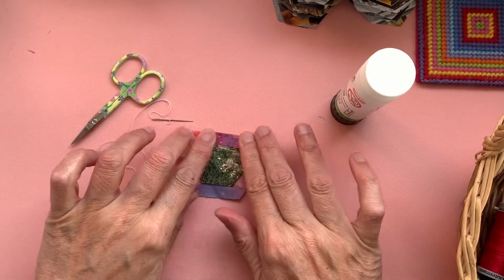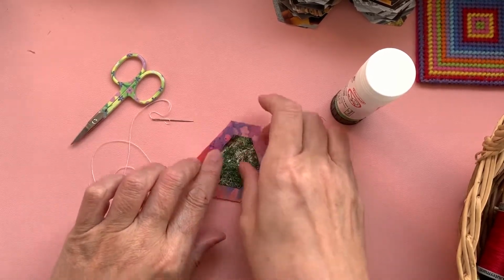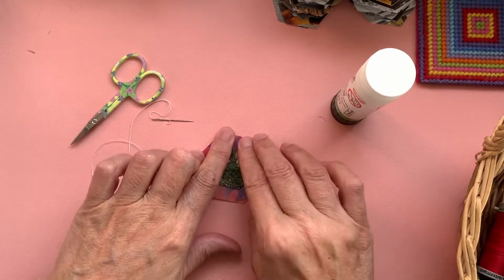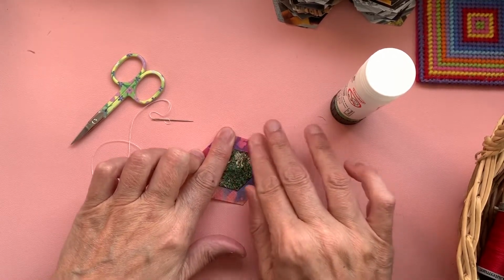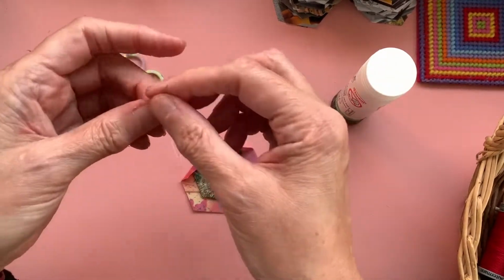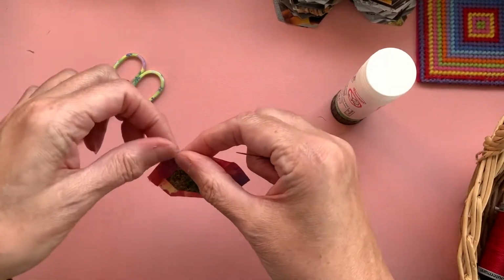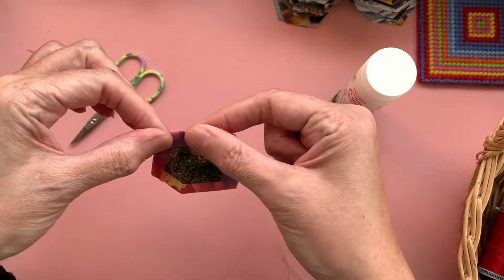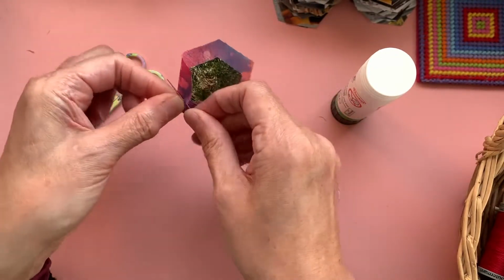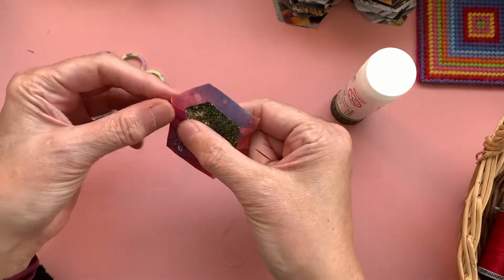So now I am folding over that edge. Hopefully you can see this. Finger pressing it down, going around in a clockwise fashion, and folding that down. Now I have my needle, which I have pre-threaded, because you know my fun of threading needles when I'm actually on camera. So I'm learning to pre-thread. See that? Just one little stitch.